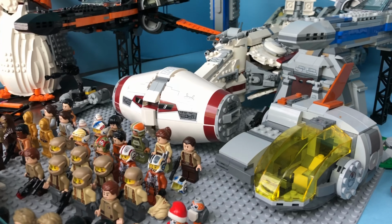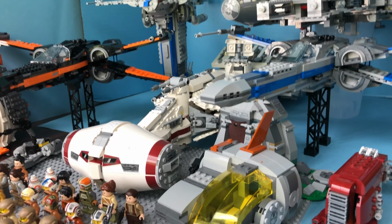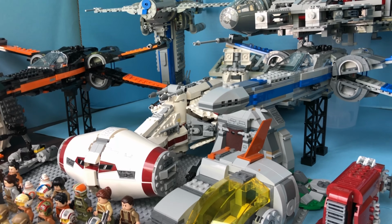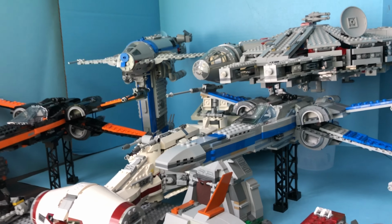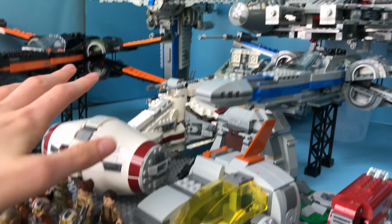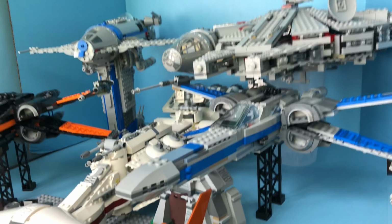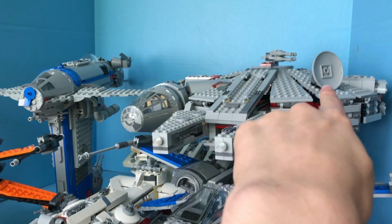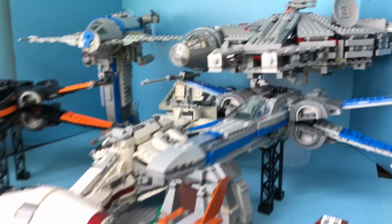But in this army, we are only including sets that were battle Resistance, even though the B-Wing and the Y-Wing variants were used by the Resistance in Episode 9. But I am going to be including sets that are made specifically for that movie, except for this one, the Tantive IV, and this Falcon, because you need to have a Falcon in the Resistance Army. It's a necessity. And this does technically represent Episode 9 because of that Falcon sonar dish. So without further ado, let's get into the army.